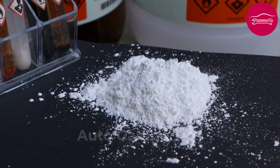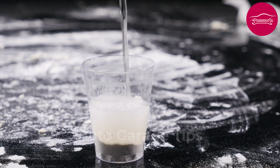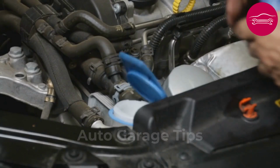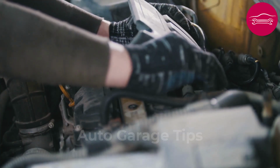The second tip uses baking soda to neutralize excessive acidity in the cooling circuit. Mix 50 grams of baking soda in 1 liter of distilled water, and add this solution to the expansion tank. This method rebalances the pH of the coolant and prevents corrosion of internal ducts. Run the engine at normal temperature for 20 minutes, then completely drain the system.